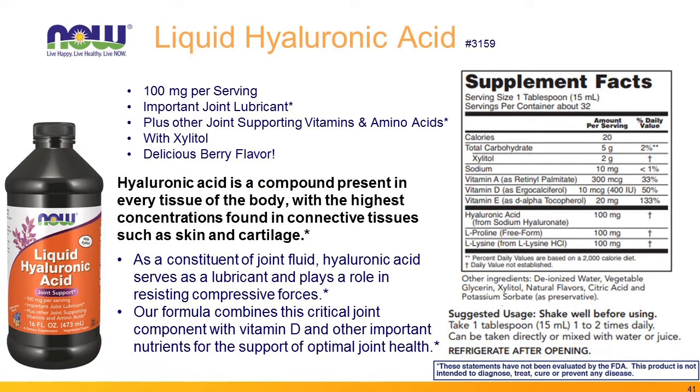We also have the liquid hyaluronic acid, which has some other ingredients, the proline and lysine. And lysine is another ingredient that is responsible for signaling the creation of collagen and also for the repair of damaged collagen. So lysine has a role along with proline in building and maintaining collagen tissues, whether in the joints or the arteries or anywhere else in the body. We've added some other vitamins there, the A, D, and E, which have roles in skin health as well, and to some extent joint health.